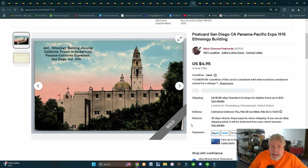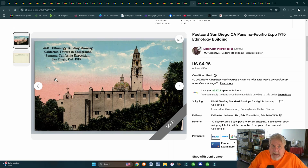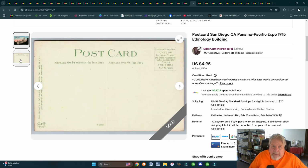Next card, same buyer, again, Panama-California Expo, San Diego, California, 1915. This is the Ethnology building showing the California towers in the background. And that one also sold for $4.95. It was unused.